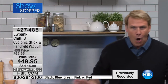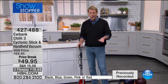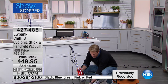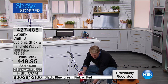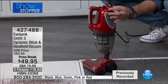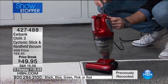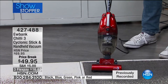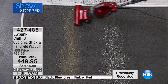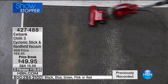But it is also an upright. This is the upright version of it. It has a telescopic handle. And when you get it home, it just simply comes in three pieces. This is the floor brush, right? It attaches to the main unit, and then the main unit attaches to the telescopic handle. There's one button right there that you push to put the telescopic handle in. And once you do, you now have an upright. And this is how you get these kind of results with something that weighs 3.5 pounds with an 8-amp motor.